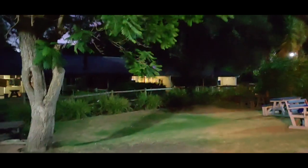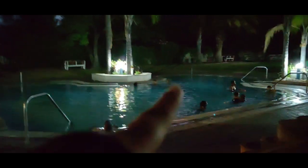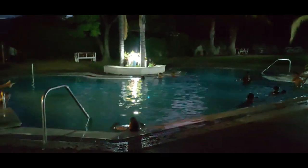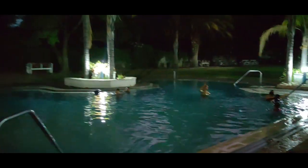There's also some houses there at the back. My daughter is still in the water. Ever since she came, she got into the water and she's still in the water.